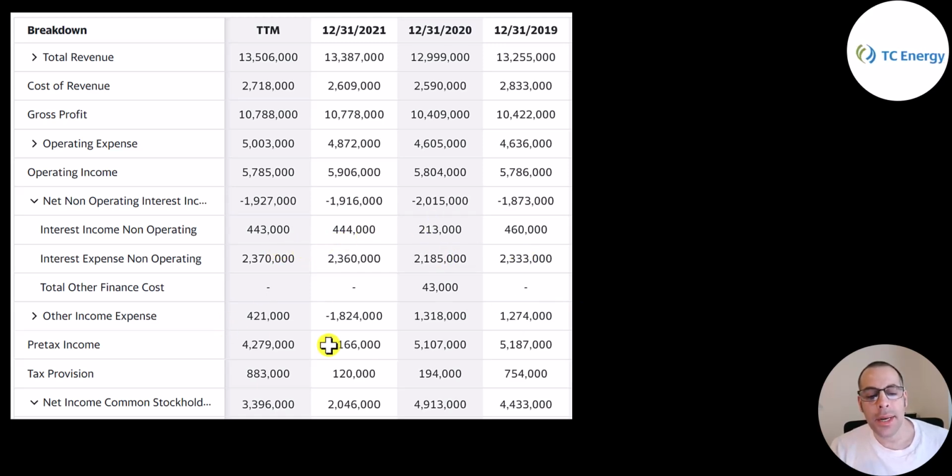Then you have other income and expenses. These are all the gains or losses not part of the company's core operations. If it's a big negative, it's probably an asset impairment. If it's a big gain, it's probably the sale of an investment. Then you have your pre-tax income, your taxes, and the bottom line of the income statement is your net income, which is positive each year.